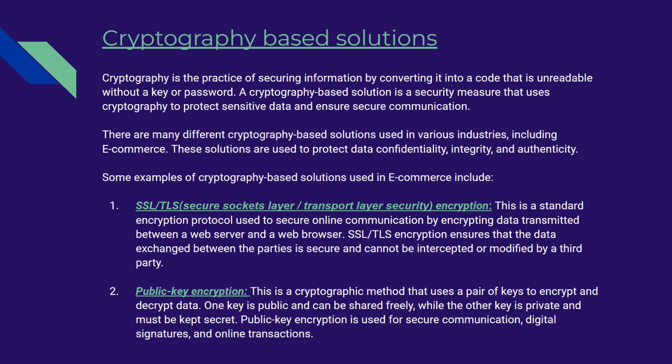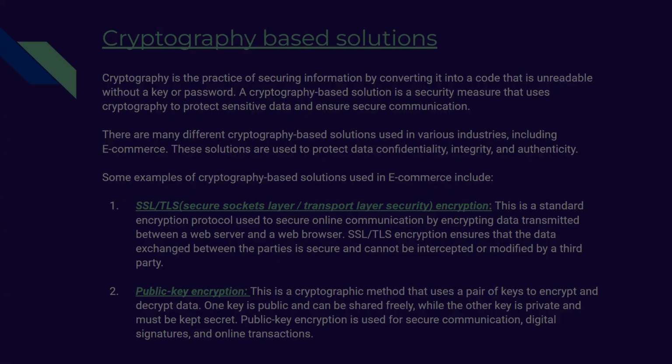Public key encryption. This is a cryptographic method that uses a pair of keys to encrypt and decrypt data. One key is public and can be shared freely, while the other key is private and must be kept secret. Public key encryption is used for secure communication, digital signatures, and online transactions.